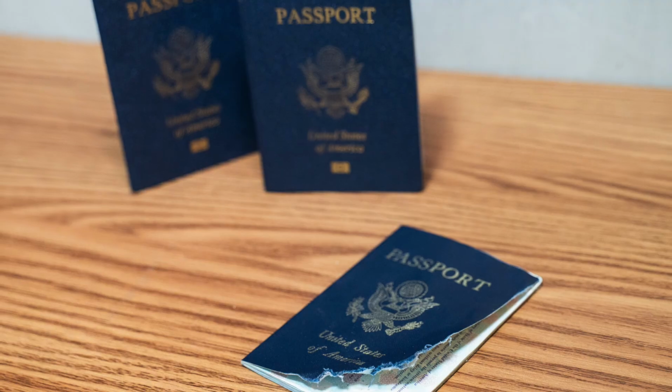Test 3 is the cover test. The cover is made of a different material than the pages. It's hard, it's sturdy, it's meant to protect all the information that's inside. It's stitched in, it's not stapled, it's not glued, it's not taped. If you had to do any repairs to reattach the cover to your passport, it's not good anymore. This thing isn't valid.